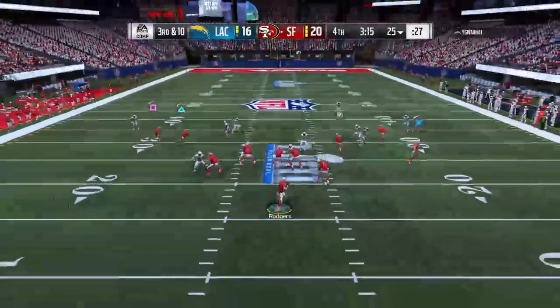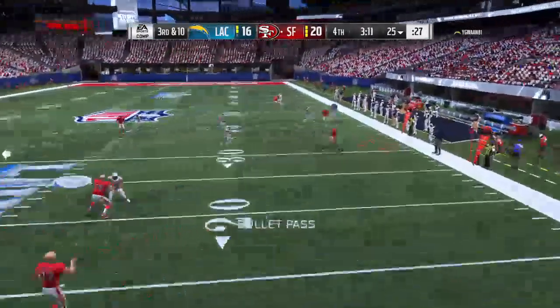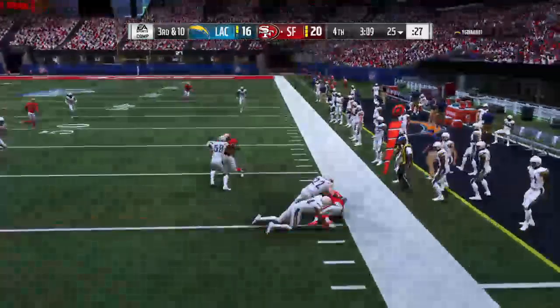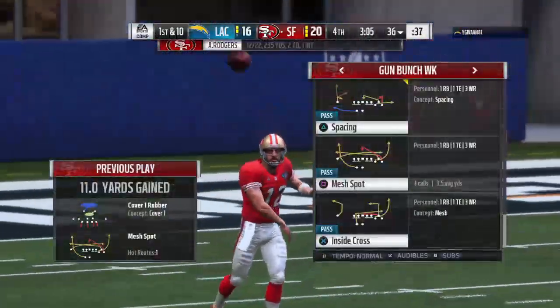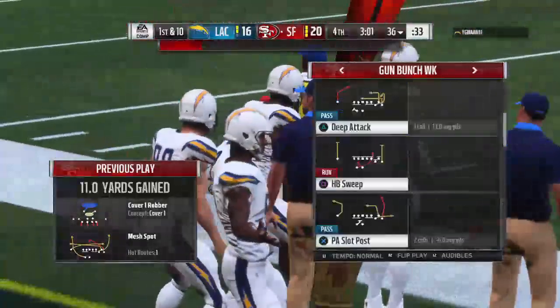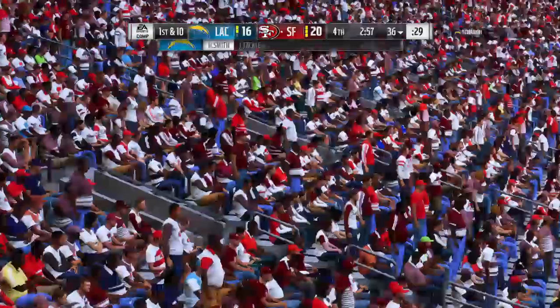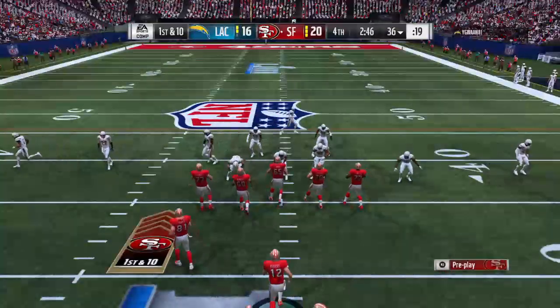The pressure drops off as they'll look to throw. He's got the hook up to John Brown to the right side. And they're able to get this one across the 35. 90 yards receiving now for him in the ball game. It's a 1st down. So from the 36 now, 1st and 10.